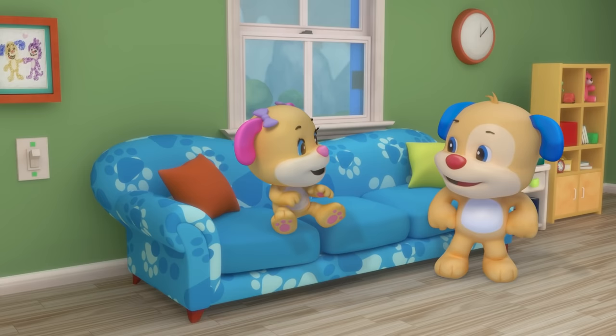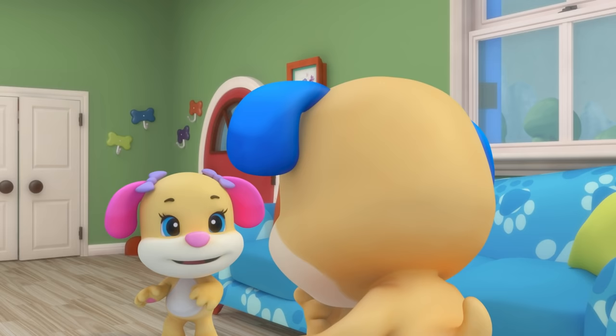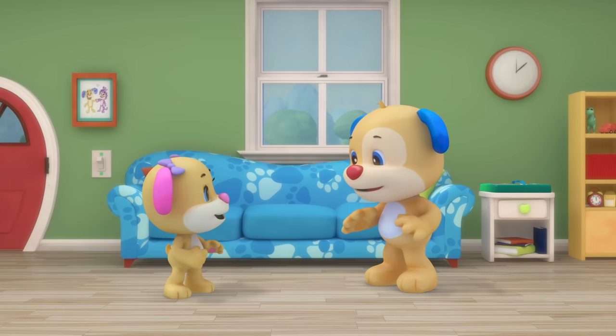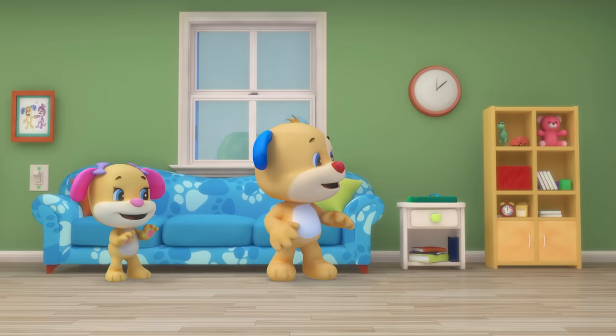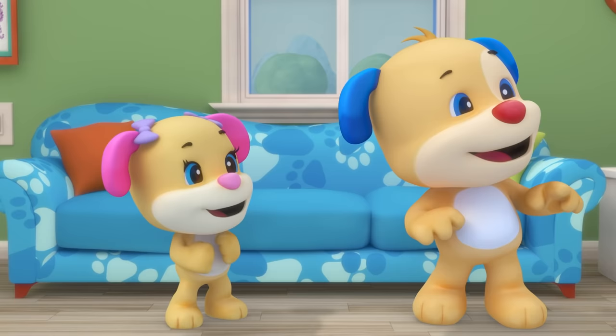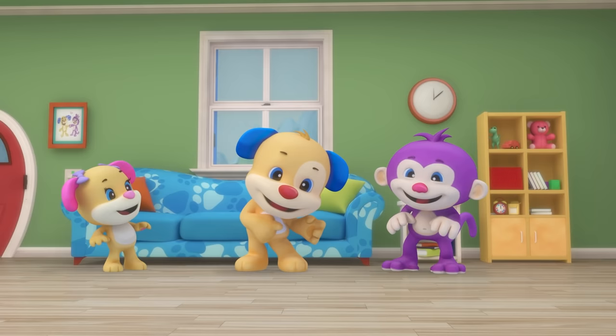If you're happy and you know it, clap your hands. If you're happy and you know it and you really want to show it, if you're happy and you know it, clap your hands. If you're silly and you know it, make a face. If you're silly and you know it and you really want to show it, if you're silly and you know it, make a face.